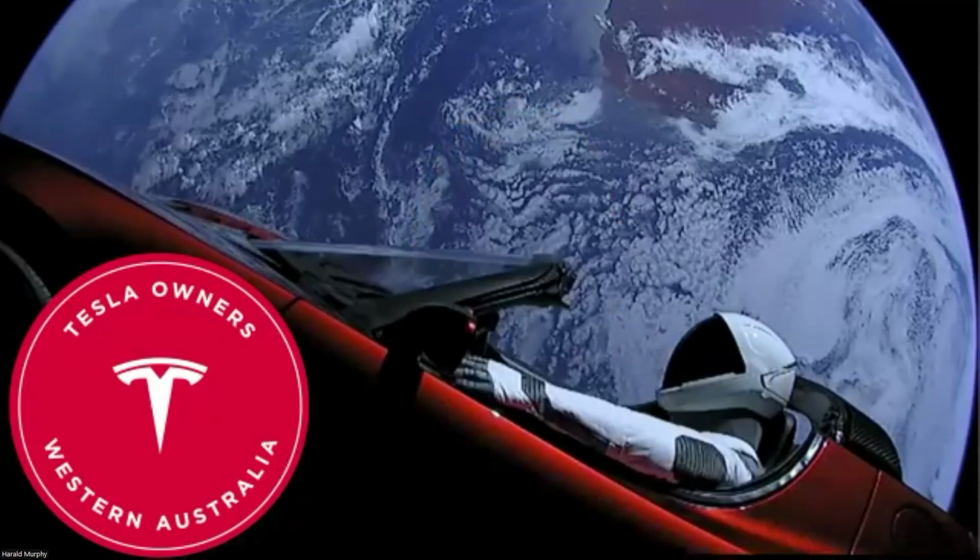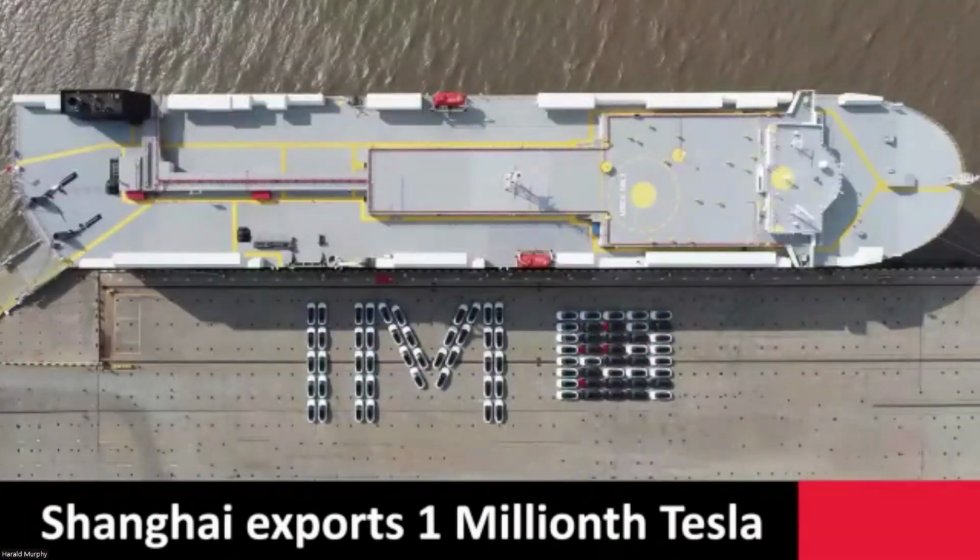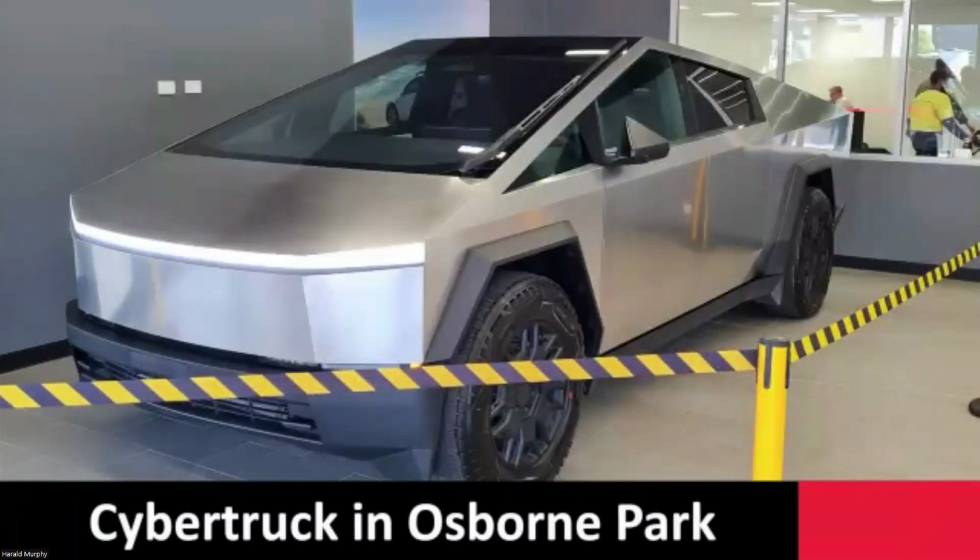As usual, it's been a pretty busy news week. Tesla's Shanghai Gigafactory has officially exported its 1 millionth Tesla. Notably, nearly 11% of those exports, namely 107,000 Teslas, have been imported into Australia. Of further note is the fact that those cars represent nearly 50% of all EVs in Australia. After a brief promotional visit to Liontown Resources' Kathleen Valley mine site, the Cybertruck is finally on display at Tesla's newly opened Scarborough Beach Road showroom. And that was this week's news.